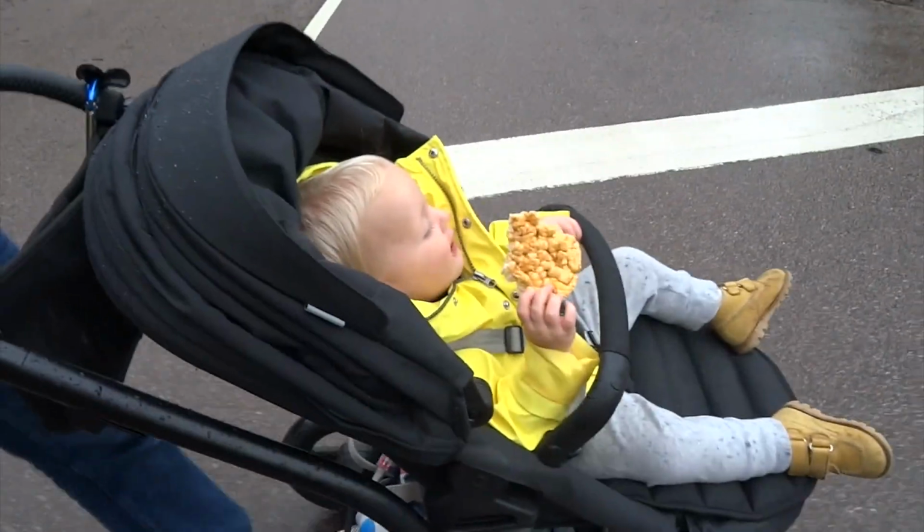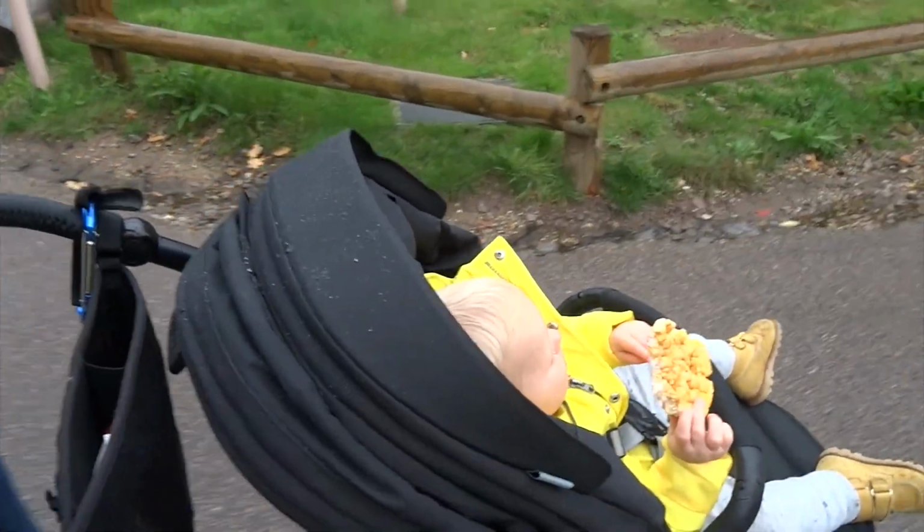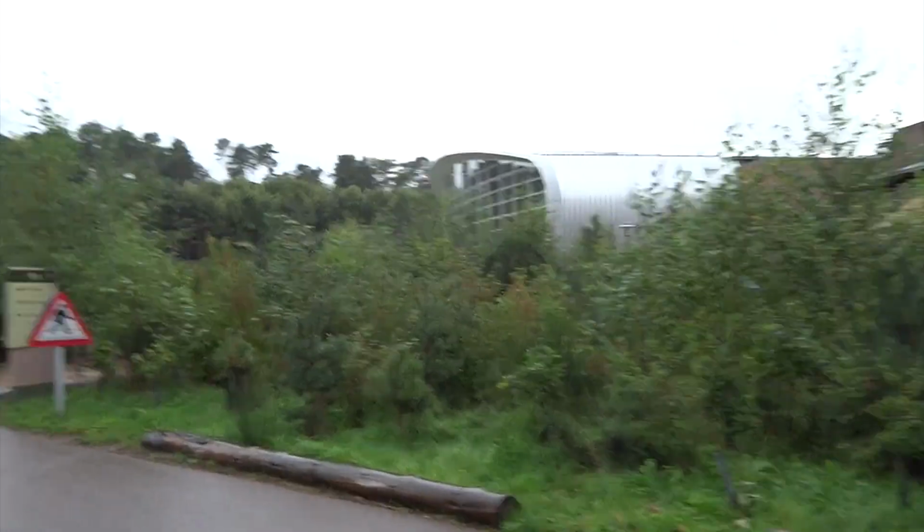Refuses to have a rain cover on. Likes to feel the elements. It's a soggy one.